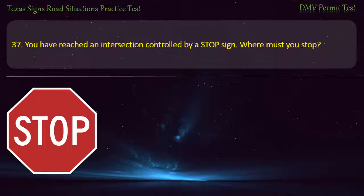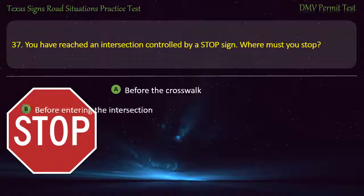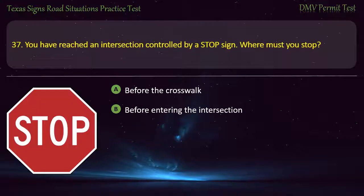Question 37. You have reached an intersection controlled by a stop sign. Where must you stop? Before the crosswalk. Before entering the intersection. Before the stop line. Before all of the above. Answer. Before all of the above.